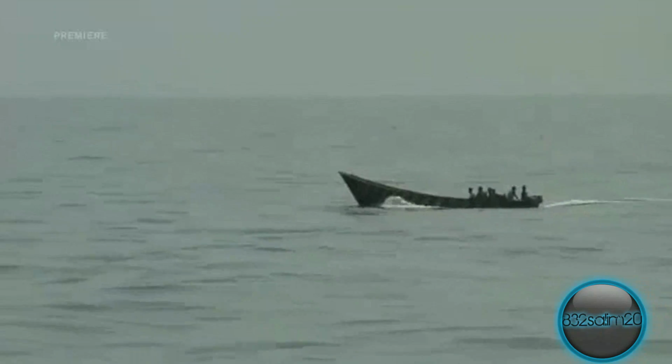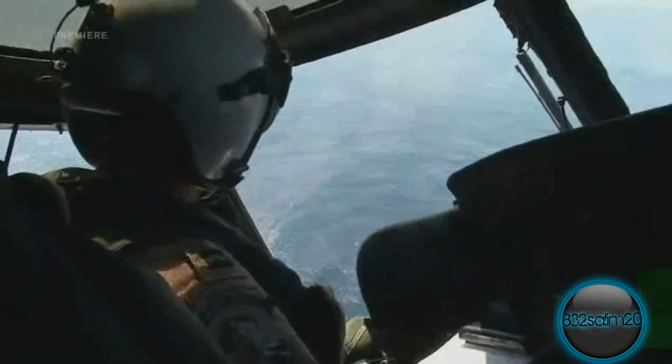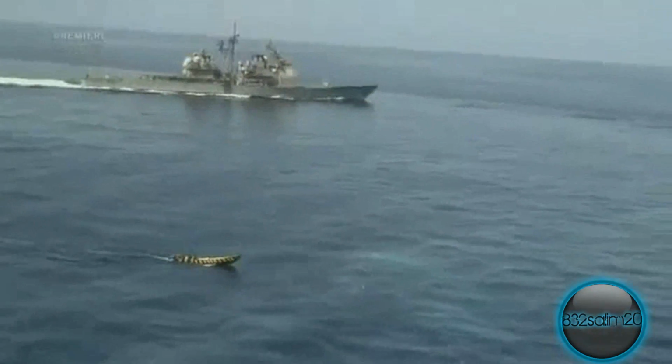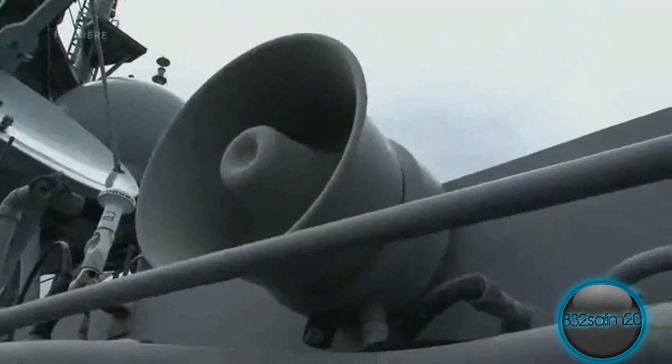Hey, Cat, looks like these guys just put their other outboard in the water and are starting to pick up speed, changing course now to heading south. Yeah, it looks like they're making a run for the Somali coastline at this point. Moments later, the Gettysburg joins the pursuit with its siren blaring.